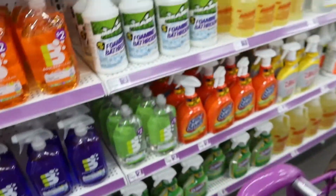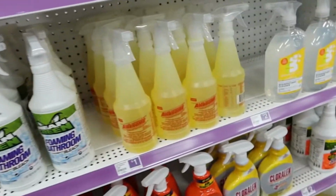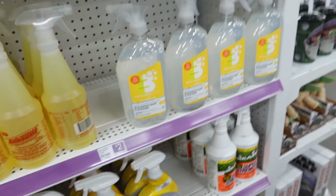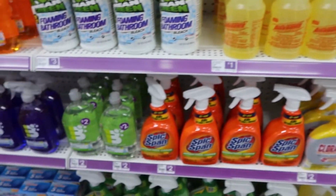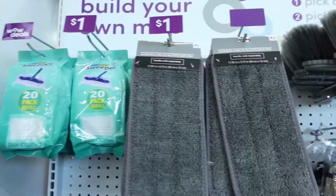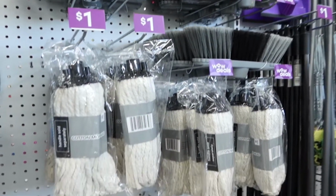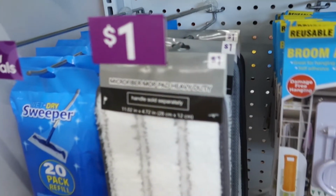Some more of those Boulder cleaners. And then here's the totally awesome cleaner that you see at Dollar Tree. More Boulder cleaners. I just love their packaging. And this, okay, so again, I know I talk about Dollar Tree a lot in this, but this definitely vibes from the Dollar Tree right here.